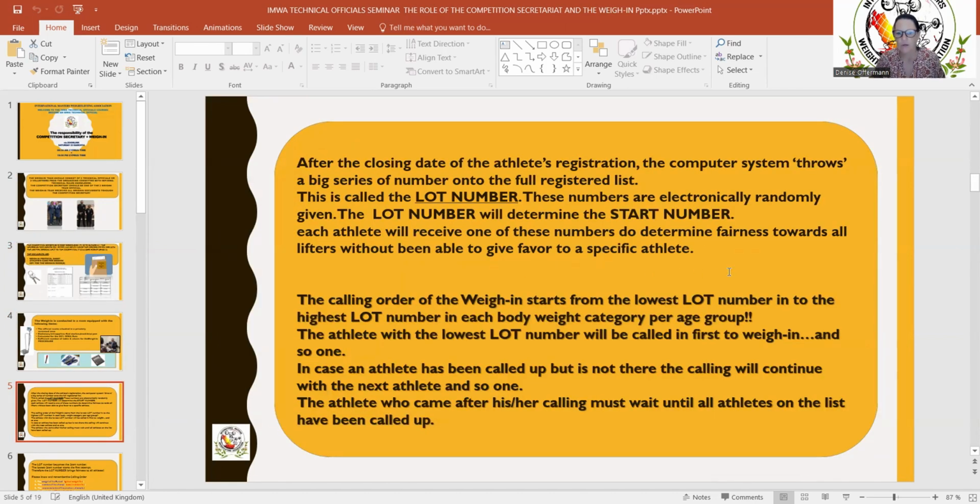Right. So the calling order of the weigh-in starts from the lowest lot number into the highest lot number in each bodyweight category per age group. And we have more bodyweight categories in an age group. So the start number always starts from 1. Okay, the lot number will be lowest.